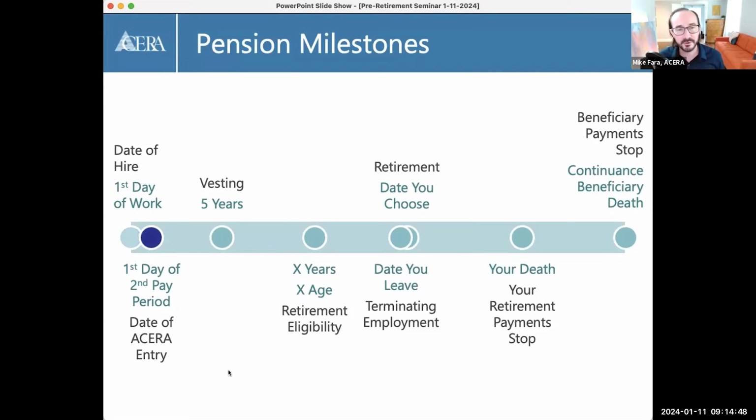Okay, so now you're a SARA member. What happens? Well, you start working and you earn credit toward retirement. Once you earn 5 years of credit toward retirement, or the equivalent of 5 full-time years, you're considered vested in the retirement system. And at that point, some of the benefits that you are eligible for come online, and you start being able to collect them. Okay, vesting just kind of means guaranteed. So once you're vested, you can access the guaranteed benefits, the vested benefits that SARA provides by law.